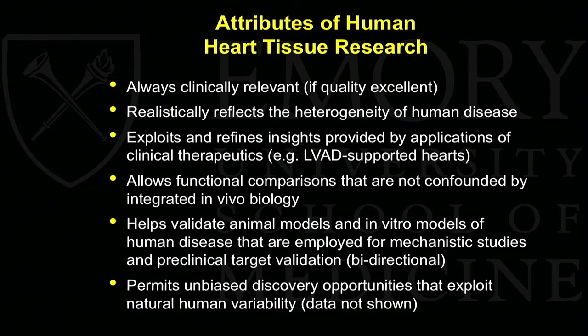So I think I've illustrated the point here that one of the attributes of human heart tissue research is, by definition, it's always clinically relevant. We're getting tissues from our patients. It's clinically relevant, whether it has certain warts that make it need complementary studies in animal models. The one I skipped was one in which we took a human phenomenology and developed an animal model to study it more carefully, because we do that too.